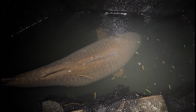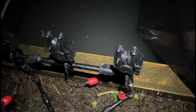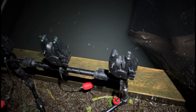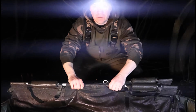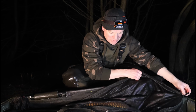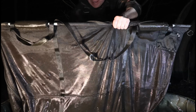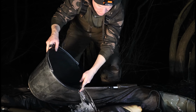Well guys, I've not that long put the 34 back. And the middle rod's ramped off. I haven't even put the rod back out yet. Oi. Right, turn the head torch off so I'm not shining back at the camera. But yeah, this is the second fish of the night, an absolutely wicked common.